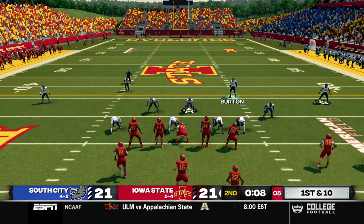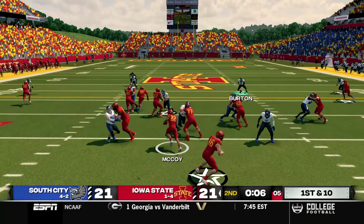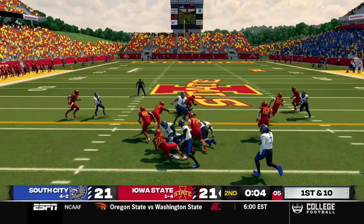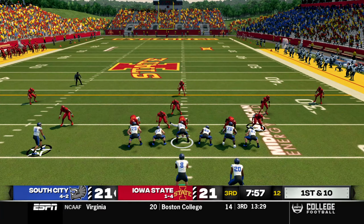With 8 seconds to go before halftime, can they go downfield one more time? He's going to take the snap, hand off to McCoy, who goes up the middle, and he'll get brought down, and that should take us to halftime. We now get the ball to start the second half. It is 1st and 10.